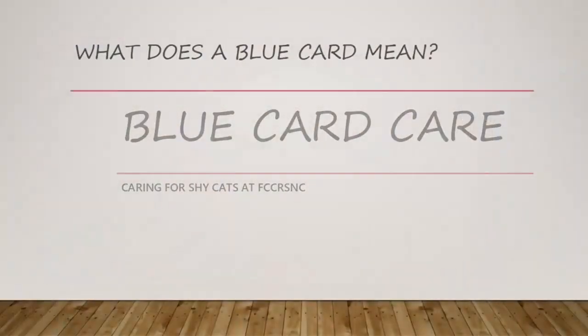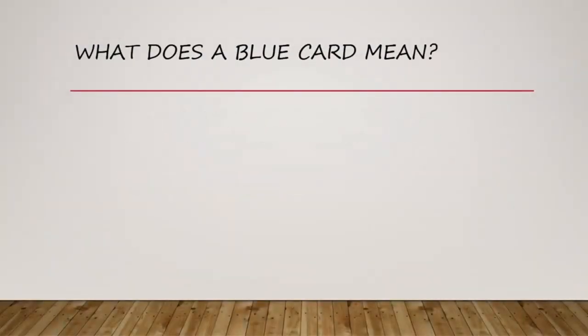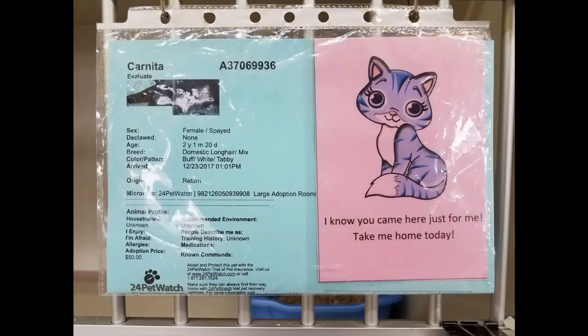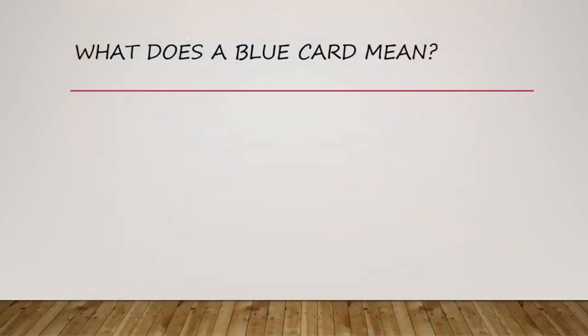So, what does Blue Card mean? Blue Card cats typically are shy, and that usually means that they're nervous or fearful. The cat doesn't quickly turn to aggression due to their fear, but they do need extra care and attention to feel comfortable in the shelter environment. They need more time to build trust and confidence, trust in you, and also confidence in their abilities to handle the situation that they're in. There are extra considerations when caring for Blue Card cats.